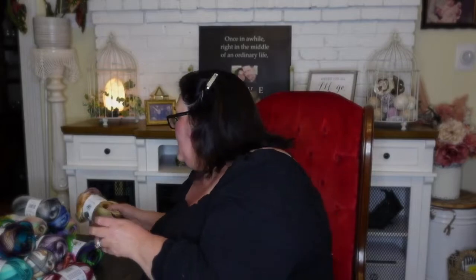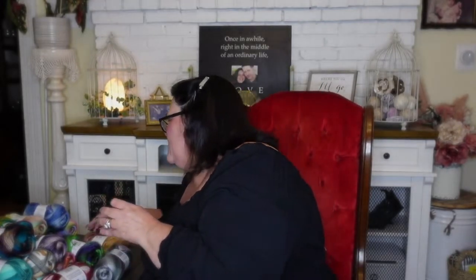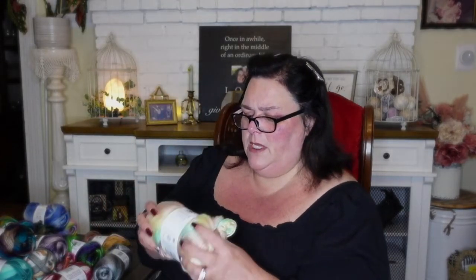Let's see. This one is Ember. All the golds with the browns and this greenish color there. I can't remember what the name of that color is. But super pretty there. And this one is Silver, all the grays. Really pretty. These would make really pretty shawls. This one's called Chalk. And I can see that looking very cute for a child or anybody really that loves these soft pastel colors. This one's very summery to me.